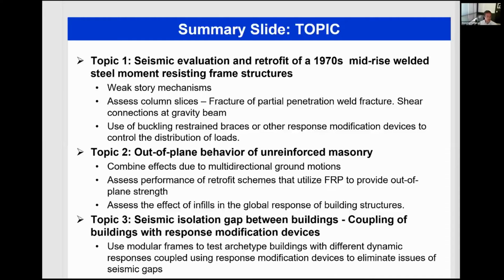Sometimes there is an issue where one owner has a few buildings that are adjacent, but they have different dynamic characteristics, and there are limitations in the seismic gap. Instead of trying to increase the seismic gap, which is impossible, you can tie the buildings together using seismic response modification devices in order to control the forces that are flowing from one system to the other.